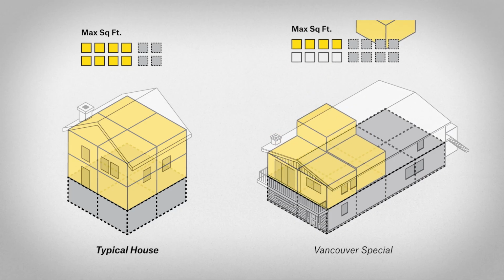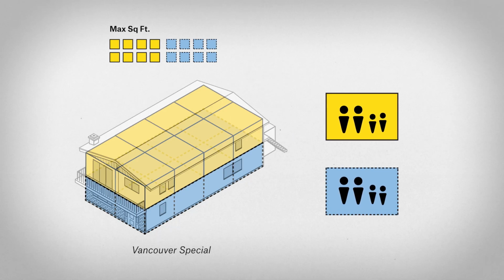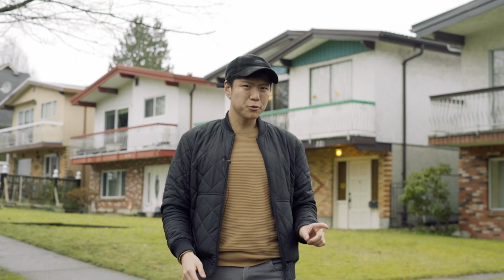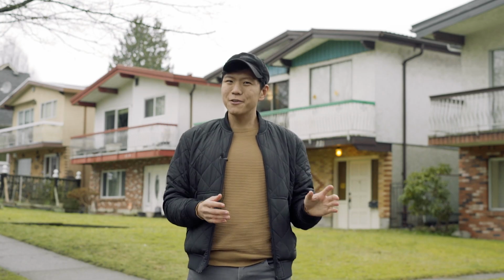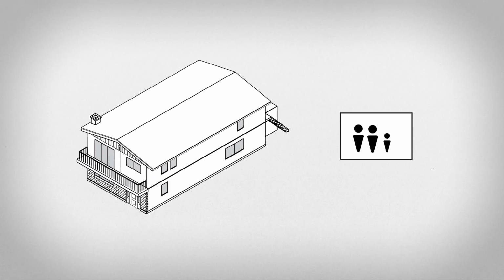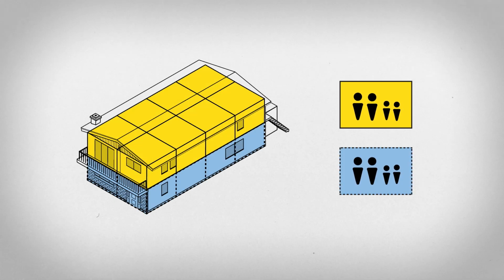You could, of course, build a much bigger house, but also this so-called basement often ended up being used as a whole new unit of housing. You could have two separate families living under one roof. Now at the time, this was technically illegal. The city's rules stipulated that a house could only have one family, no more. But with this basement, the Vancouver Special helped people circumvent these rules. On paper, this was a one-unit house, even though it was often a two-unit house in practice. A one-unit house on the streets and a two-unit house in the sheets.